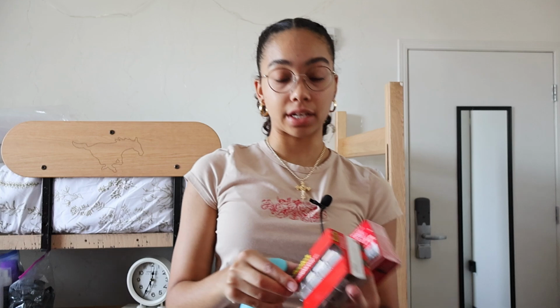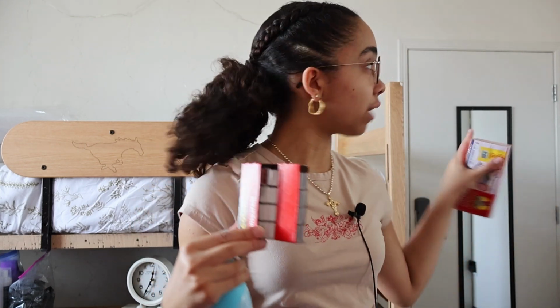Got boring things like raisins, air freshener, and then scotch tape. So this is what I'm just gonna use to put the vines up on the bookshelf. I did this for my bed yesterday, or last year, and it works perfectly fine with just tape.